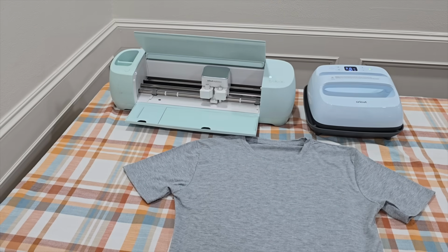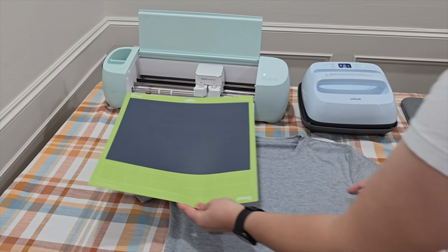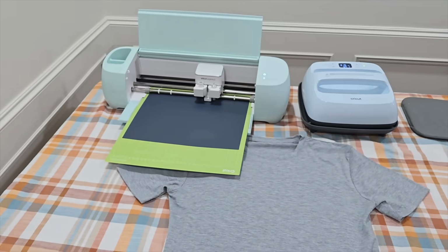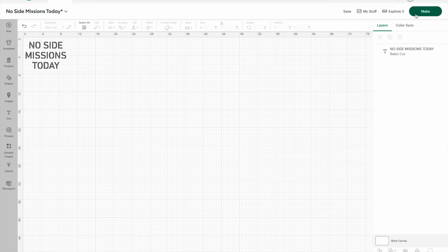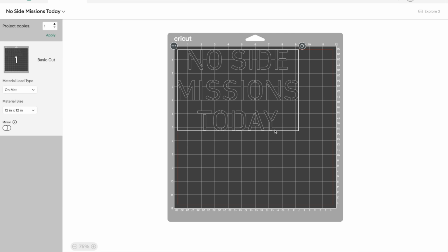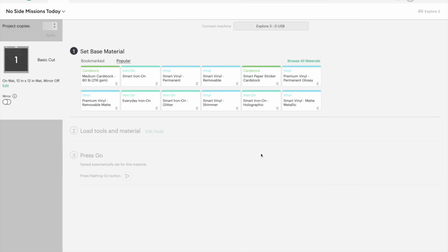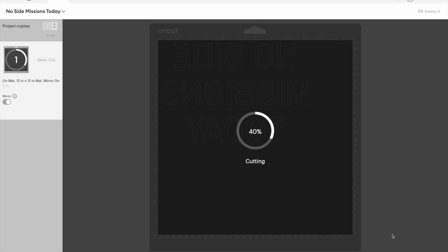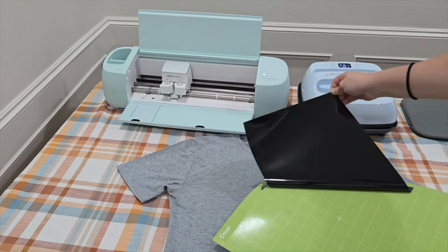So I came up with this idea to create motivational t-shirts for myself and also for my mom, but something that is going to keep me from doing too much and never finishing anything. Do you know what I mean? Do you have a problem with starting stuff and then getting sidetracked by something else and never finishing your projects? Well, I definitely have that problem a lot.